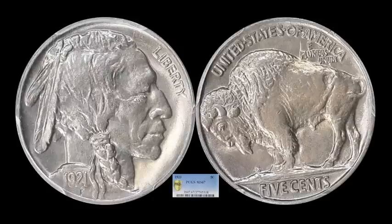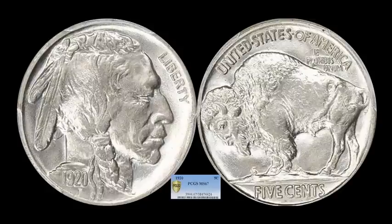Mint State 67. That's an impressive grade on a coin of this age. This one ended up selling for $4,156.88. But we also have this one here as well. Same grade. The previous coin, the 21, had a slight bit of toning. This one does not. It's just blast white nickel here.